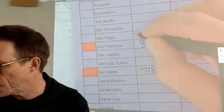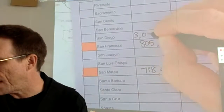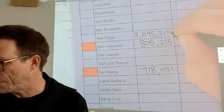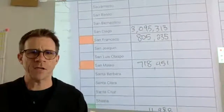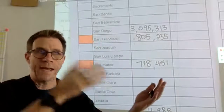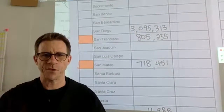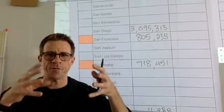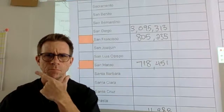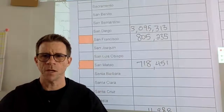3 million, 95,000. 3,095,313. And then 9 years later, their population grew. Either people had children, or, I mean, the other way a population gets bigger. One way is people have children. You know, a family has a child, now their family grows by one. Another way a population could get bigger is cloning. Is that a thing? Maybe people out there can think of what it is for a population to grow.